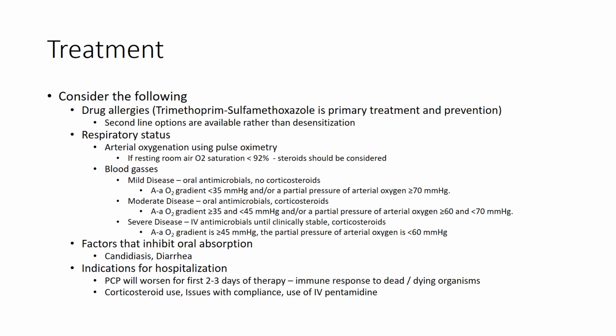To treat, we want to consider a number of things. We need to consider the drug allergies because Bactrim, trimethoprim, sulfamethoxazole is the primary treatment and the primary prevention. So if we're dealing with somebody who has a sulfa allergy, obviously we can't use this drug. There are second lines that are available, and in most cases, these second lines are used before you try the extensive desensitization protocols.